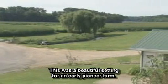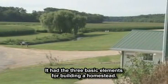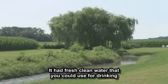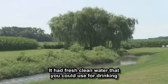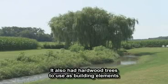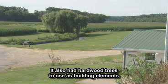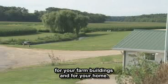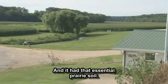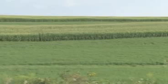This was a beautiful setting for an early pioneer farm. It had the three basic elements for building a homestead. It had fresh, clean water that you could use for drinking and washing, feeding the animals, and of course protecting your family. It also had hardwood trees to use as building elements for your farm, buildings, and for your home. And it had that essential prairie soil.